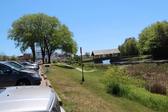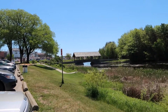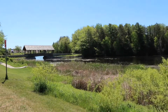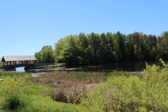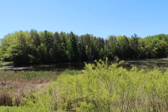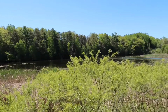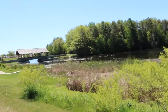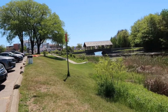Now Duck Park connects to Island Park by that wooden bridge. Island Park is the 17 acre park, which has a bunch of hiking trails on it. And Island Park is within a 500 acre wildlife sanctuary. So we're gonna go ahead and take a walk over that wooden bridge and take a little walk on Island Park.